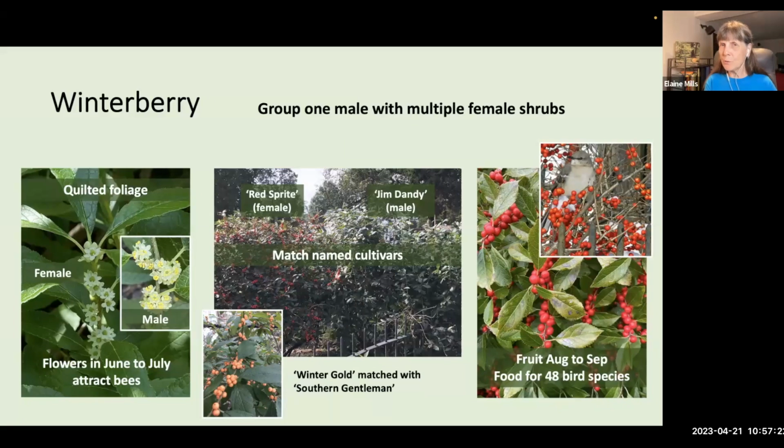These are southeastern species natively, but they grow well here. And again, you can follow the links to learn more about those.